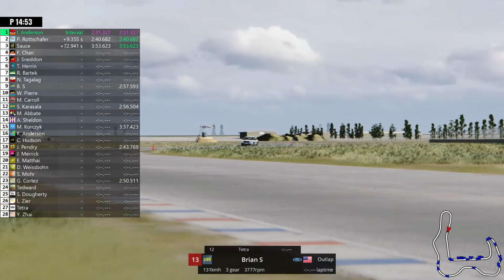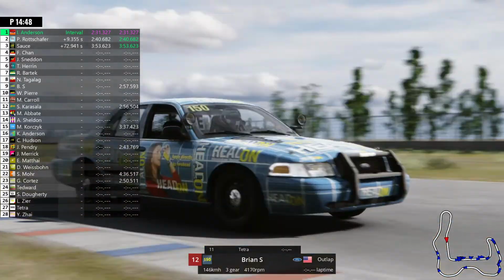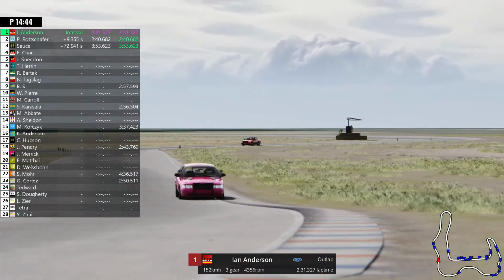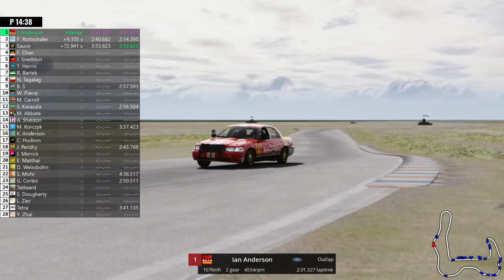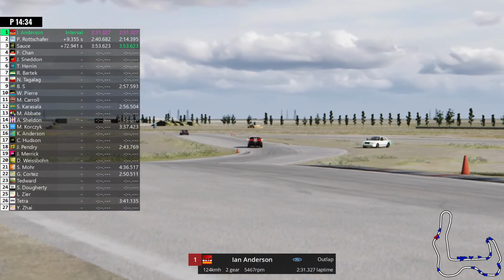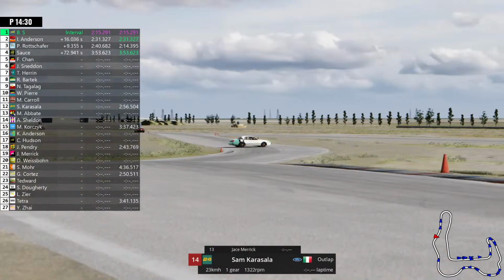Just 20 minutes of practice, 15 minutes left to go at this time. Ian Anderson laying down his first of his laps here in practice. The 2:31. Average time here around the track seems to be around the 2:12, and as we see Sam Carasala going off a little bit there.